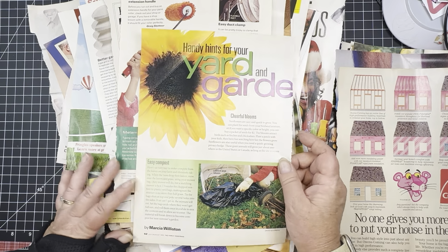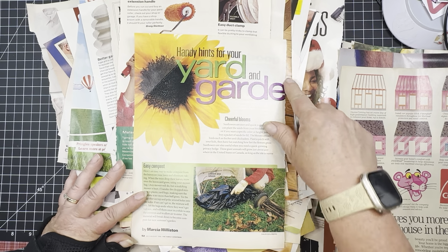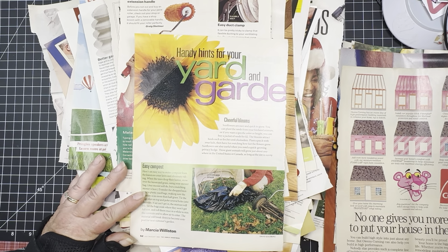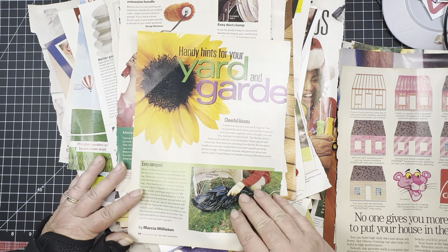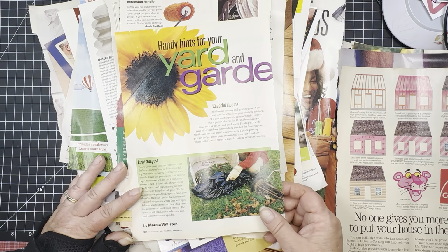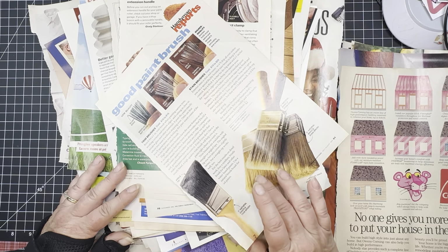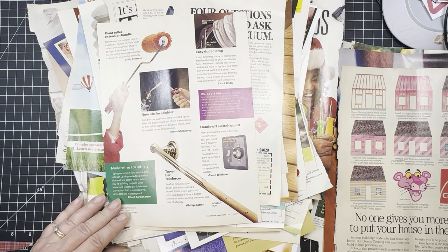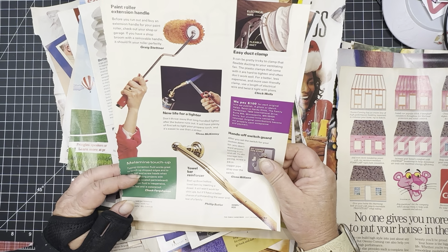I wish that this sunflower, or this flower, did not have, and I couldn't get the end. So I wanted the yard and garden, but the end was on the other page. But I still thought that I might use it. I don't know. I really probably won't use it. Might cut the paintbrushes out. Let's put that in the journal images. I'm a little less fussy about my journal images than I am the glue book images.